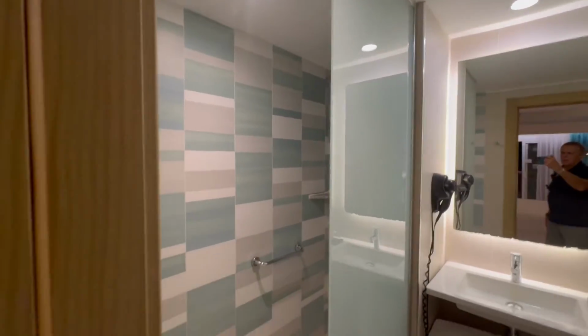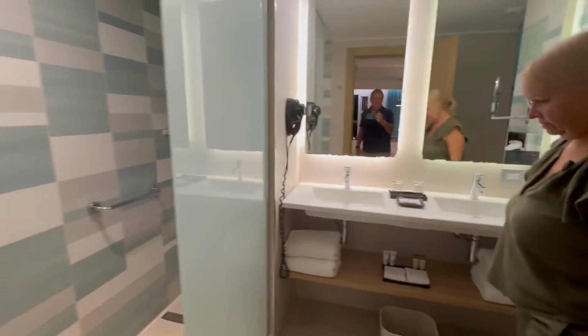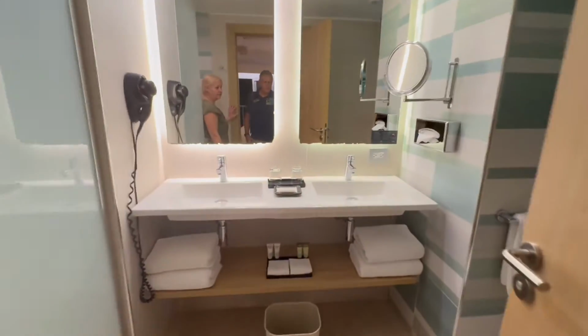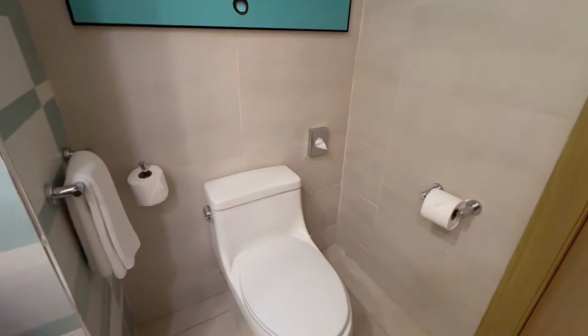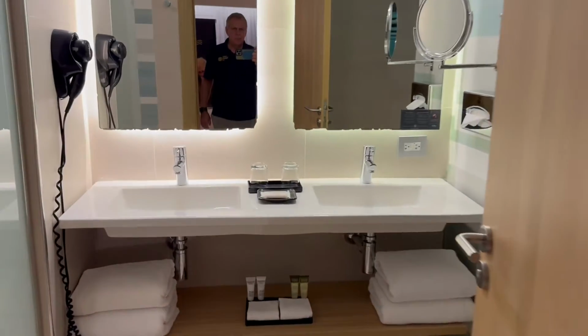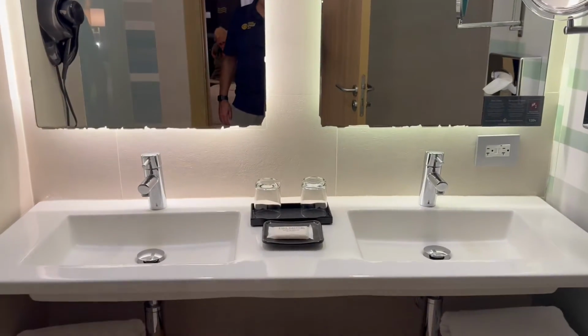Bathroom actually has a door on it, which is nice. Starting to see a lot of hotels where the bathrooms have no doors. Double sink. Double sink. Very nice.